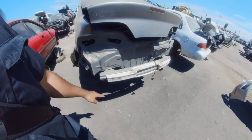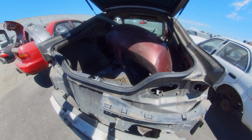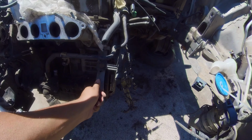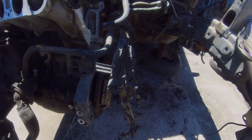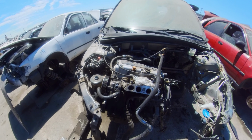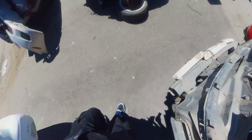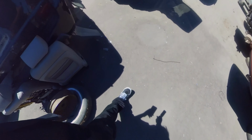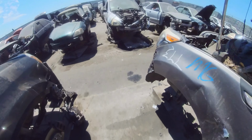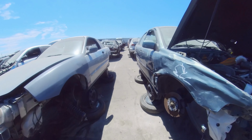Ooh, an RSX. Oh, no seats. I want to try those out too. What is this? It's a K20A6. I don't know if that's getting good. Oh well, don't really care. I still have a D series. Maybe I'll have a B series one day. Not a K. There's an Integra. Let's. Oh, it's got no interior.